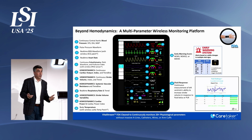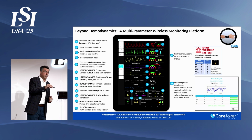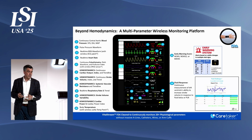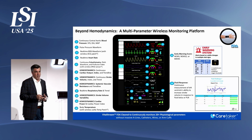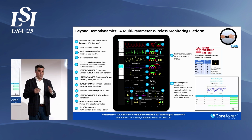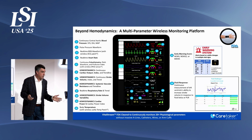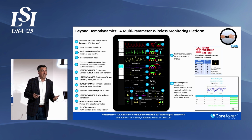We also have an early warning system, which is the whole point here. Early warning of patient deterioration so nurses can take an intervention early that we know saves lives and lowers costs. The newest thing we've launched is fluid response, right? One of the things we're all worried about is sepsis, right? It's a top 2 killer in the hospital. It's a top 2 most expensive cost to the hospital, and it's about fluid management.